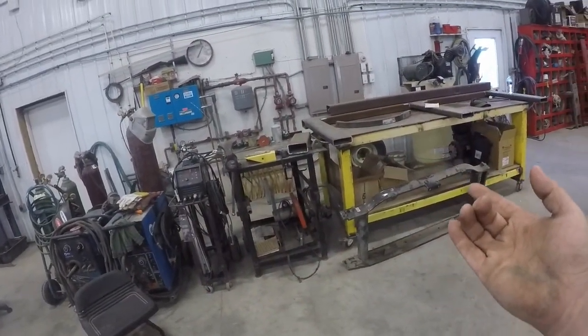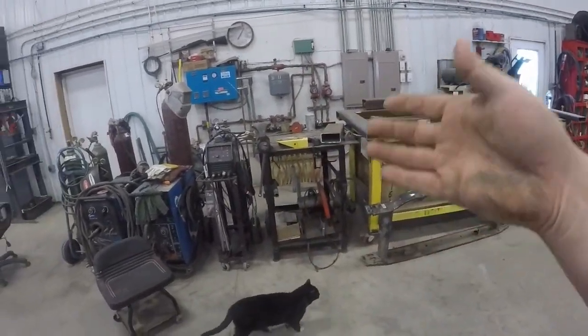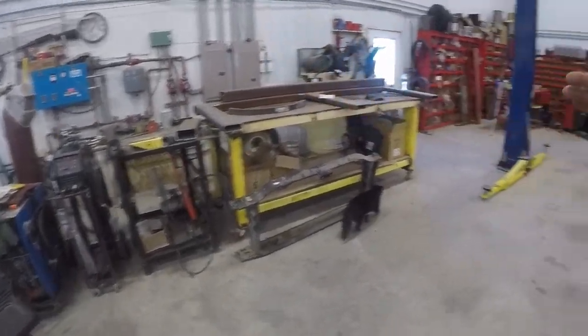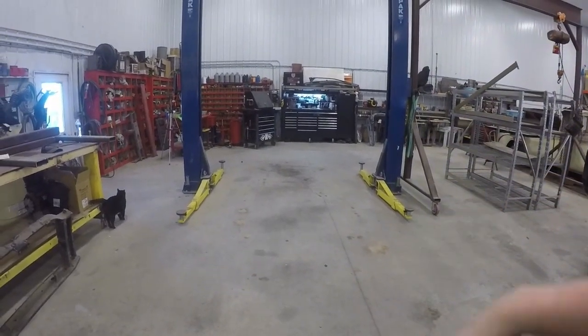And speaking of grinding, probably gonna switch the tables and the welders and all that stuff, flip-flop them, so that when you have a workpiece on the table, if you're working on it, grinding, plasma cutting, torching, whatever, it's a little bit farther away from anything that will be in the work bay here with the hoist.